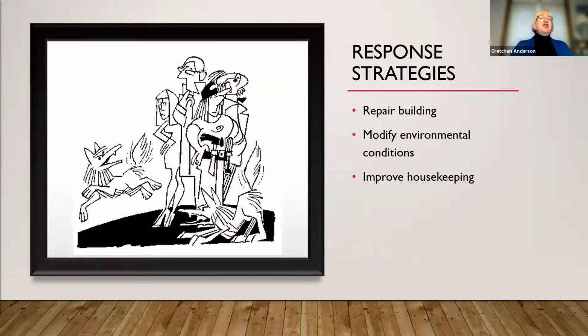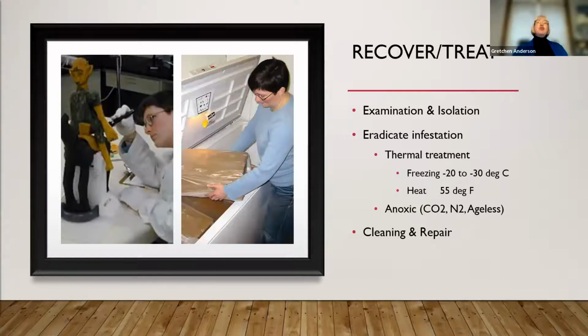Then there are your response strategies in repairing your building, in modifying your environmental conditions, improving your housekeeping. At every single level, both in the building features, in portable fixtures, and through housekeeping. Now, recovery or retreat, there are a number of ways we can go about it. As we've said, we don't want to poison our collections anymore. We want to reduce that. So we examine and we isolate. Isolation can be as simple as bagging the collection. Now, with insect collections, if you have Cornell drawers, take a look at how tight those Cornell drawers are.